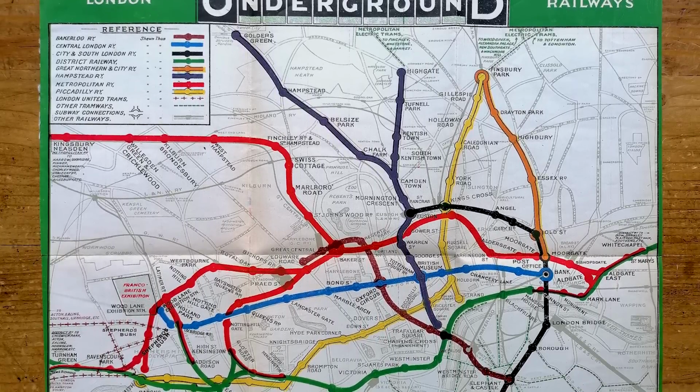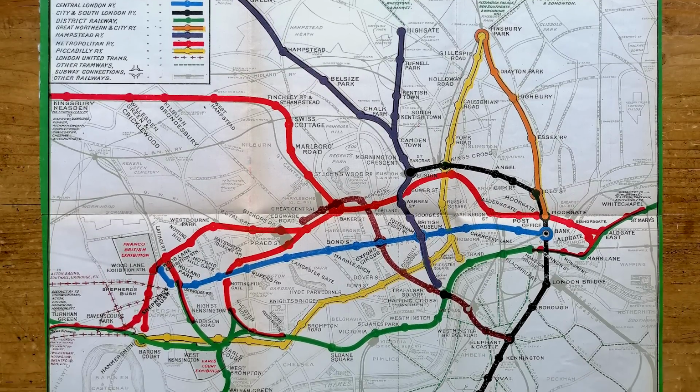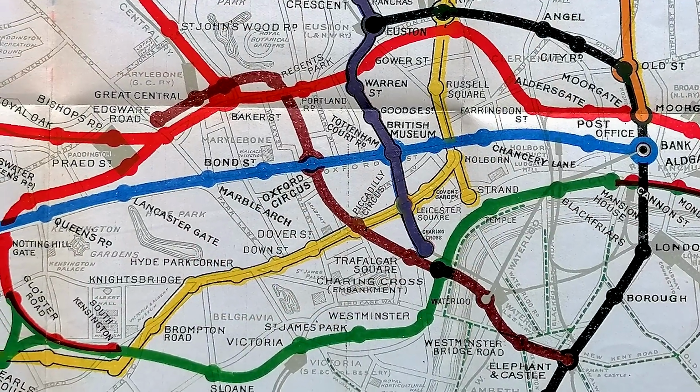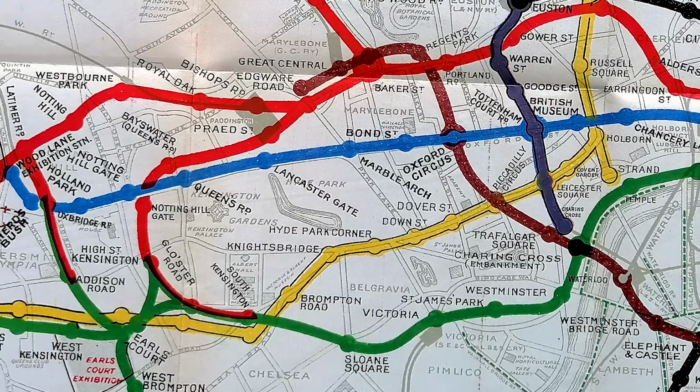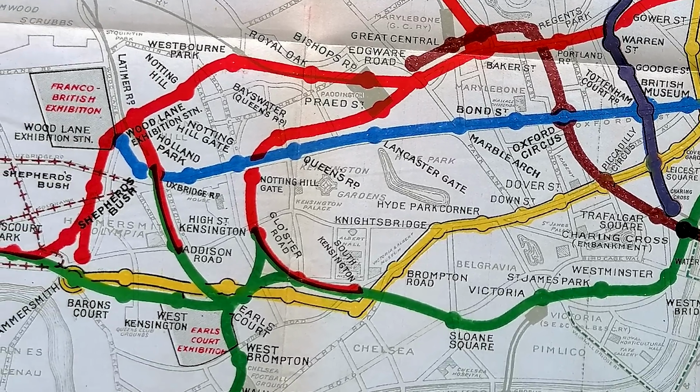Which now we take for granted. In fact, most people will say, oh, you get the red line or the black line. And that's right. A few of the colours have survived. They've changed over the period, but for example, the Bakerloo line here is brown as it is today. The District Railway line is green like it is today. So although there has been an awful lot of change in the colours, there's a couple that have stayed consistent.